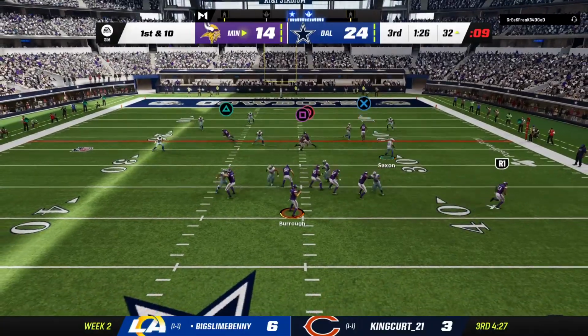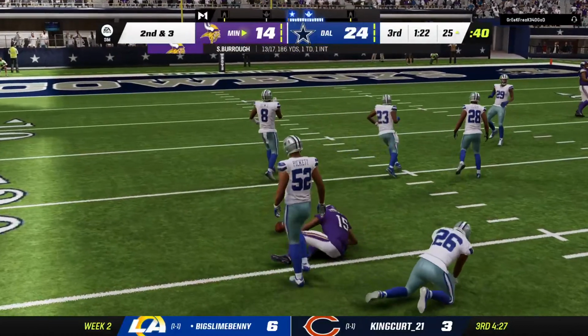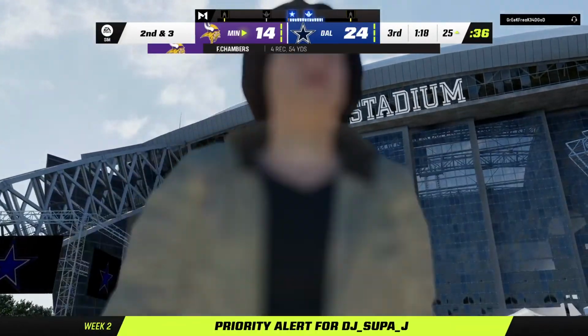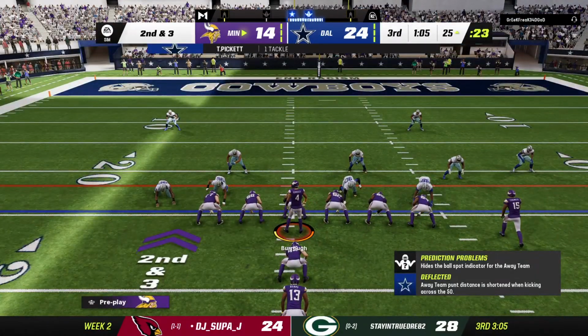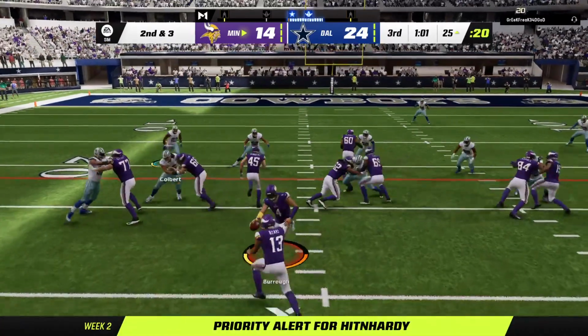Now it's Burrow. He finds his man, complete. That's Chambers. And he's going to get this down near the 25. They kept the receiver in the short field, but that let his quarterback get the ball quickly to him before either guy in double coverage could react.